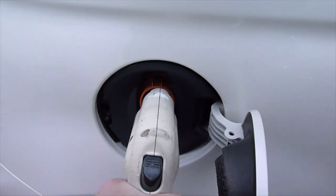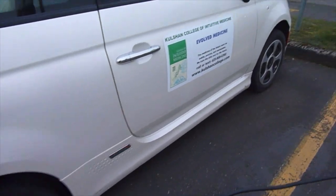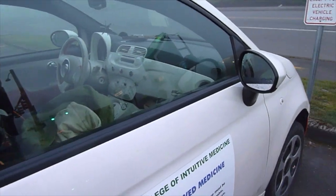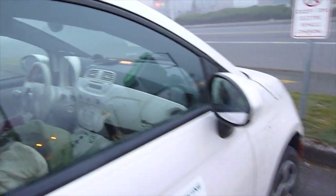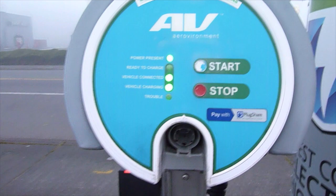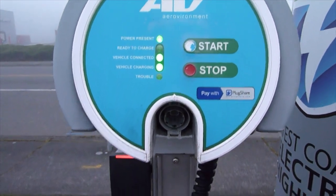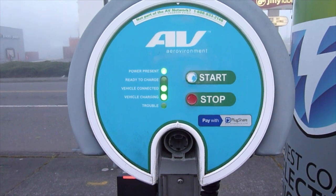Nice short cord, barely reaches my car. But it reaches, and that's what matters. Waiting for the lights to light up. There we go. We're charging. We're live. Vehicle charging.